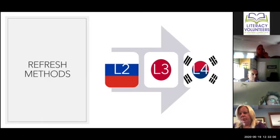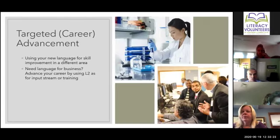I don't know if I'm going to learn Korean, but I know that Korean and Japanese are similar. So always think about what you can do in the future. If I want to continue to practice Japanese, why not use Korean to practice Japanese? It's a possibility. So that leads us into our final point, which is targeted advancement.